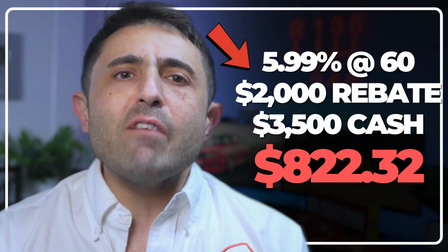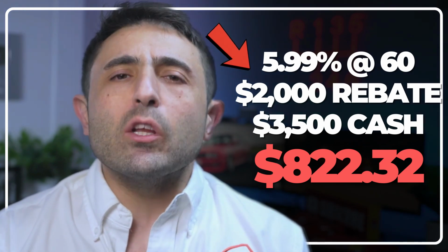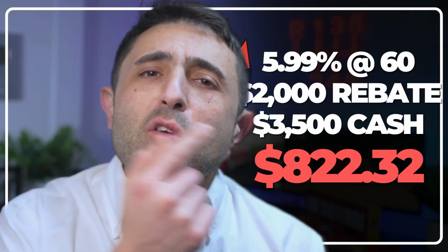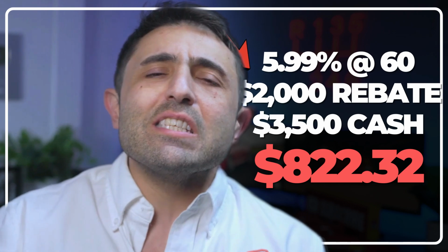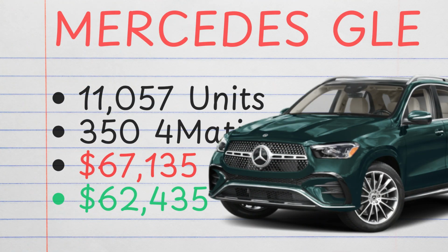Audi is offering 5.99% promotional financing at 60 months, with a $2,000 credit and $3,500 coming from the manufacturer to the dealer. So factor that in addition to the 7% that I'm recommending to get off the sticker. Next is the Mercedes GLE.